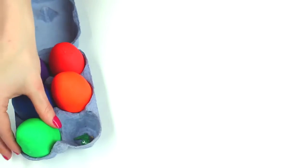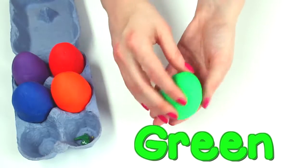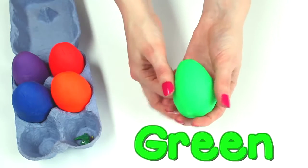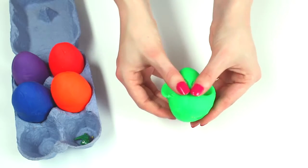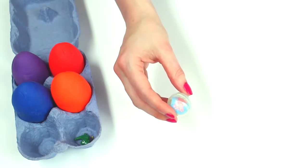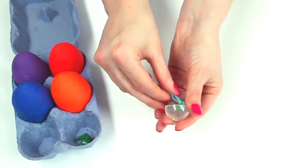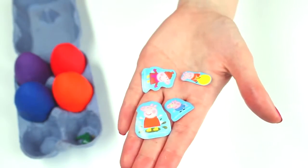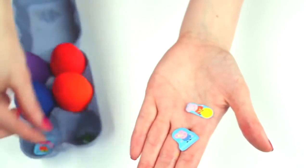And I wonder what could be inside the green egg. Green. What green things can we think of? The grass is green, and so are leaves on a tree. What else? Dragons and dinosaurs are green too. George's dinosaur is green. Ooh, what's this? It's a ball with stickers inside. I love stickers. There's Peppa and George. Hi, I'm Peppa Pig. Hi, I'm George Pig.